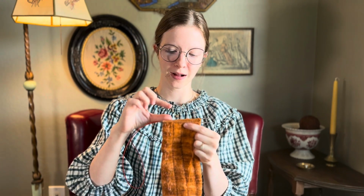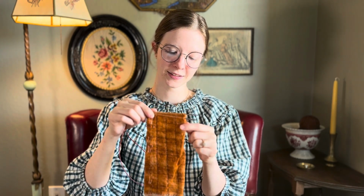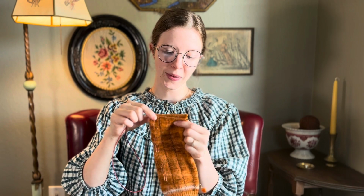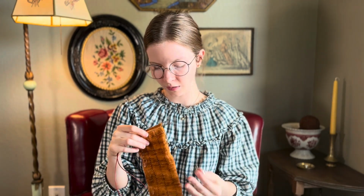I spent last night's girls movie night, I had some girlfriends over for a movie, going back, putting in some needles and going back. I probably took back like that much. Yeah, so that wasn't very fun. But now I'm ready to start doing the next color work section.